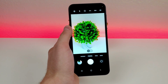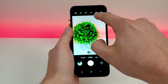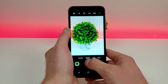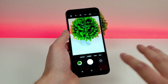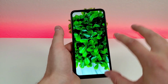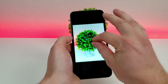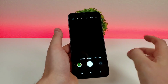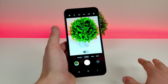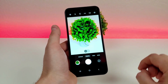Now keep in mind that if you want to capture images at the full 50 megapixels, you do have to go up top here and tap on where it says 12 megapixels, and then it'll switch it over to 50. The reason why 50 megapixel photos is not the default is just because they take up a lot more space on the device. And certainly in many situations, having that feature is very useful, as you can see in this example, how clear everything looks. But for most people, they don't need that all the time, so it is nice that we at least have the option here. So if you always want to capture photos in 50 megapixels, you do have that ability, but if you want to take them in 12 megapixels instead, that's also not a problem.